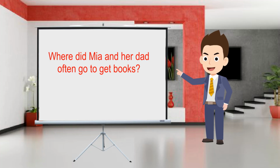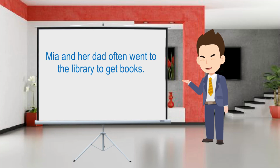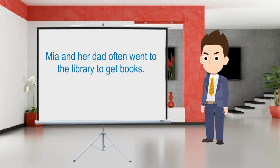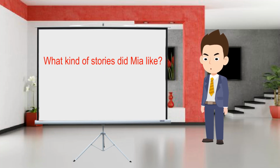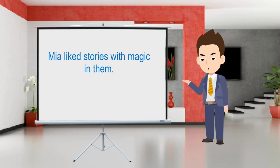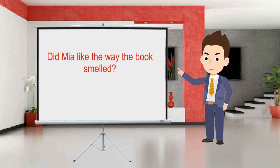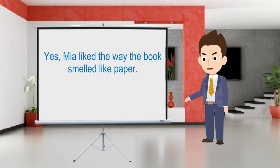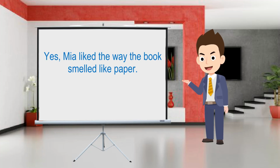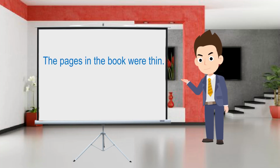Where did Mia and her dad often go to get books? Mia and her dad often went to the library to get books. What kind of stories did Mia like? Mia liked stories with magic in them. Did Mia like the way the book smelled? Yes, Mia liked the way the book smelled like paper. Were the pages in the book thick or thin? The pages in the book were thin.